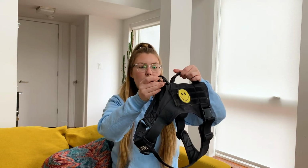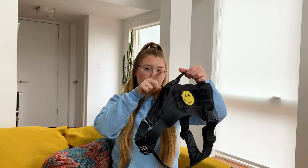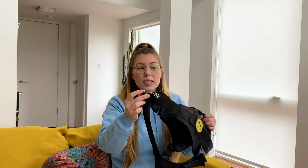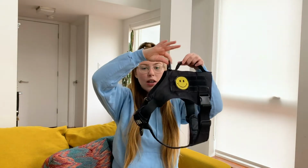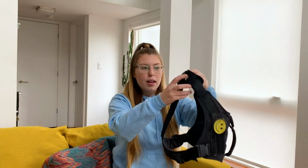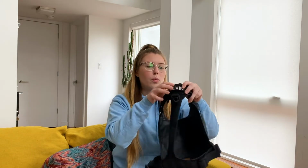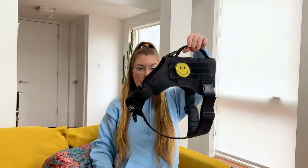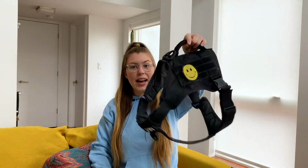This one also has a clip up top that you can attach the leash to, and it also has a clip in the front. We always use the clip in the front because it prevents the pulling a little bit more than it does from up here. And then this piece just goes around his stomach. This does shift a little bit. That's the only thing I don't really like about this harness, but we're gonna sew it so that it doesn't move anymore. But also excuse all the hair that's all over it. I mean, he's a hairy boy.